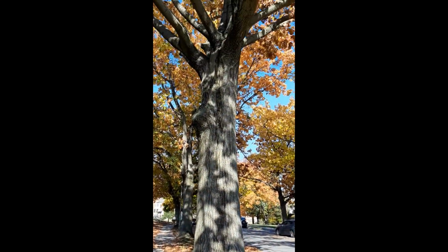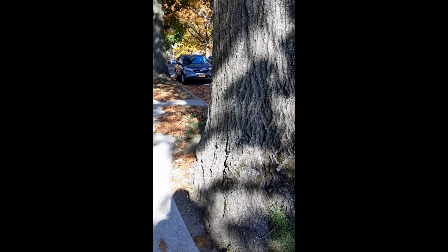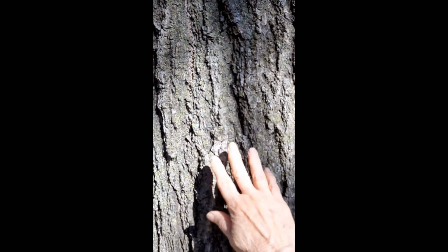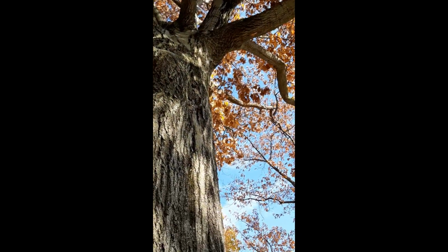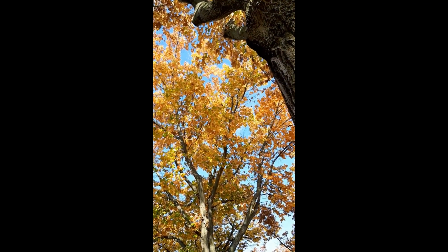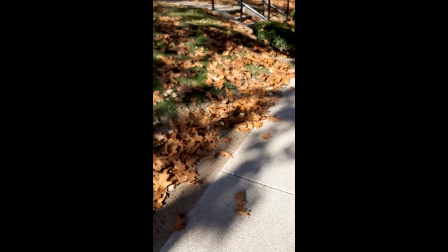This oak tree here is one of my favorite trees because I grew up in this neighborhood. I used to play under this tree when I was a little girl, and it's been here a long time. Seems like an old friend. Oak trees live a long time. They can live 2 or 3 or 400 years or even more. And they have beautiful leaves that turn gold in the fall and then brown when they get down to the ground.